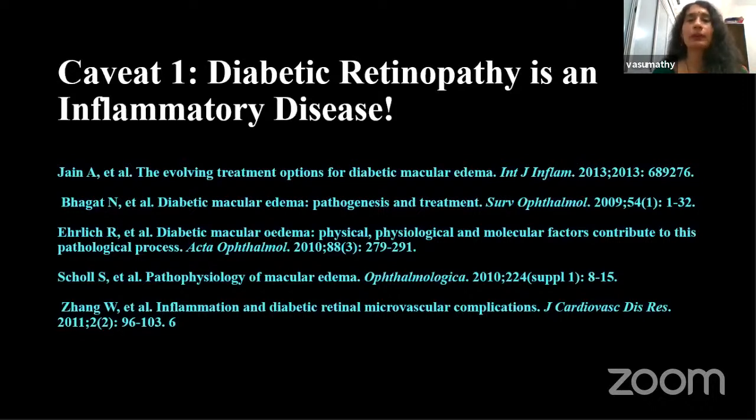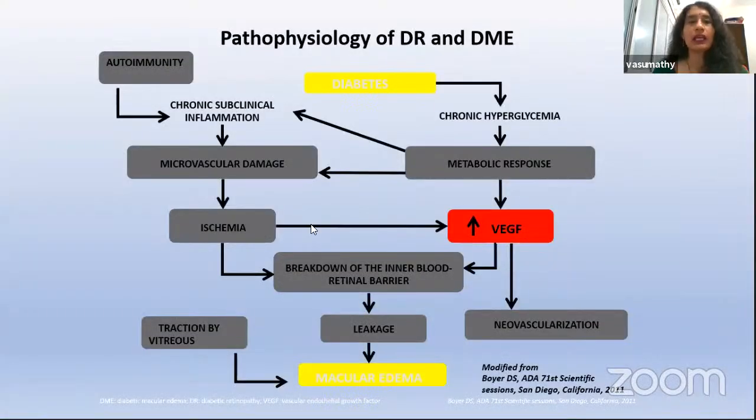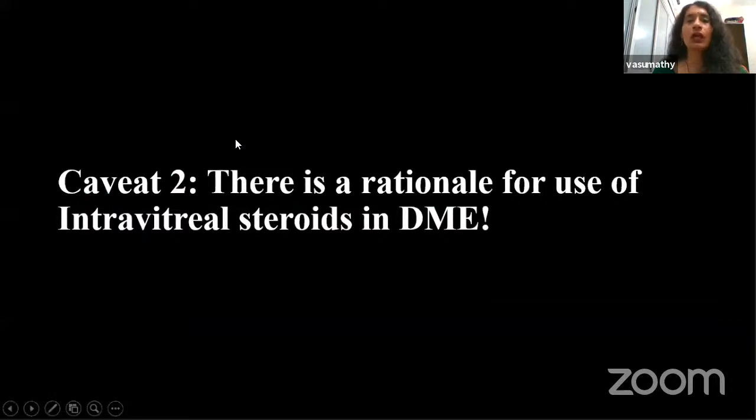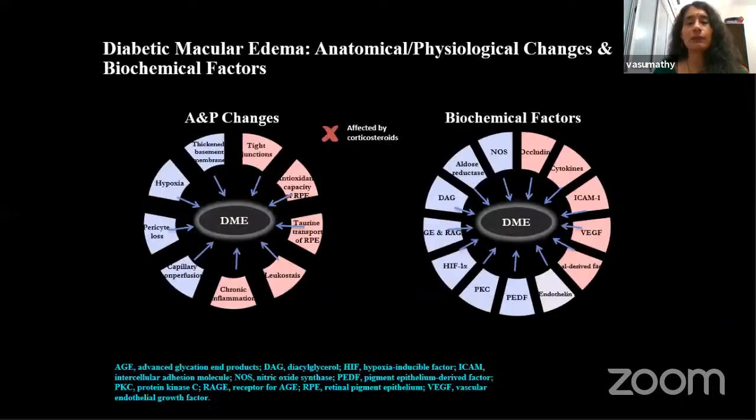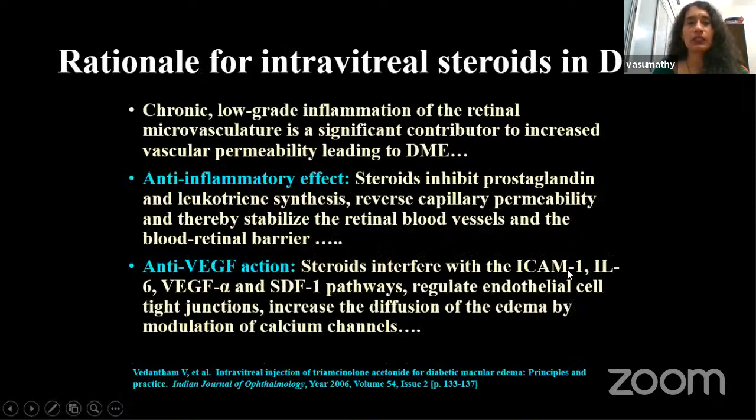Number one, diabetic retinopathy is an inflammatory disease, and we can see that in the pathogenesis, we have this chronic subclinical inflammation. Caveat two, there is a rationale for the use of intravitreal steroids in DME because they decrease the paracellular permeability and improve the tight junction integrity. So many anatomic, physiologic, as well as biochemical factors which cause DME are affected by steroids, and steroids have both an anti-inflammatory and anti-VEGF action.